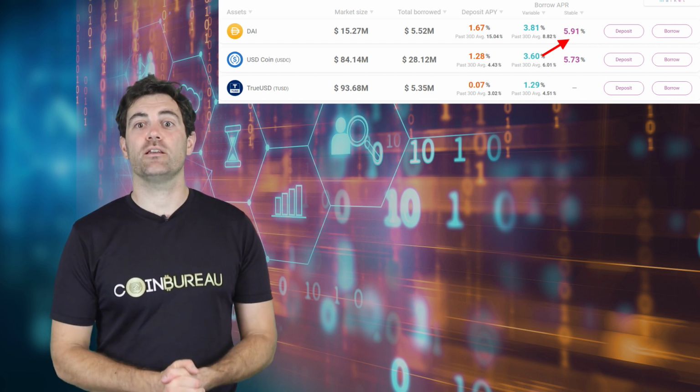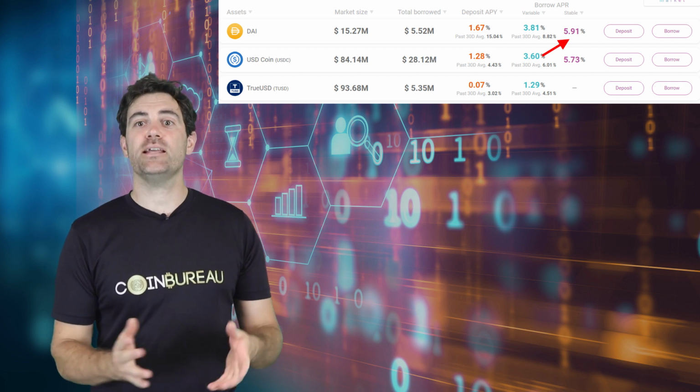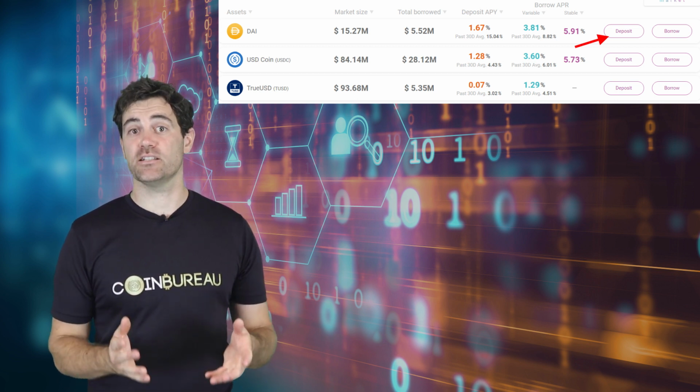This allows users to lock in an interest rate for the remainder of the loan. Anyways, let's get our hands a bit dirty with this DeFi delight. I'm going to supply some DAI to the lending pool here and earn some interest.